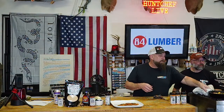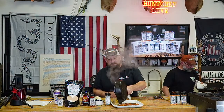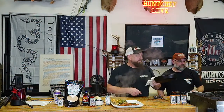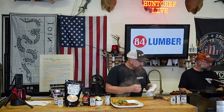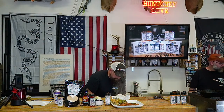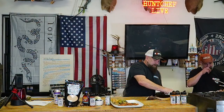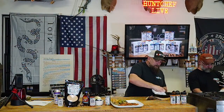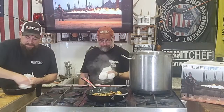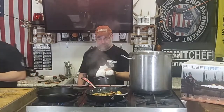I think our cauliflower is ready to come in here with the salmon, go with sauce with it. But we're going to build it up on its own platform here in just a minute. But we're going to wipe this pan dry. And we're going straight in with our blackberries to make that blackberry maple syrup HuntChef wild flavor glaze. I'm going to top our salmon off.